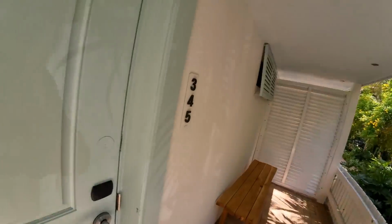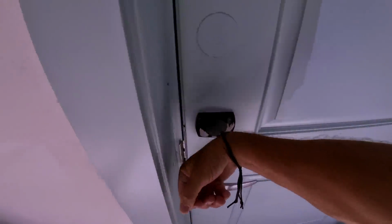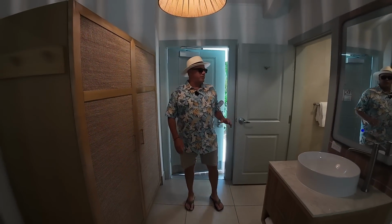But the Islander, it is, well, just take a look at this room. That will speak for itself. By the way, no key. Nice little, cool little wristband. Might help if I went to the right door. All right, guys, let me show you the room. This place is really sweet.